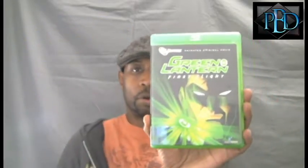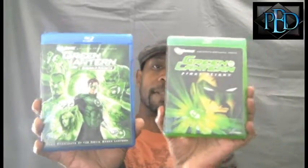But again, I nitpicked about the Dark Knight. I'm going to nitpick about these. Green Lantern. Green cover. Blue cover. These Green Lantern covers should always be green. So, I'm bitching about that.